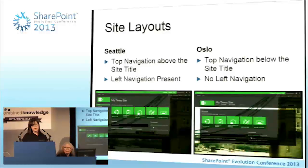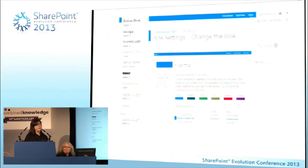When you are creating your own composed look, if you want to create your own master page, you do have to use a SharePoint 2013 master page. You can't use a 2010. And if you do that, you also have to create a master page preview file to go along with it.